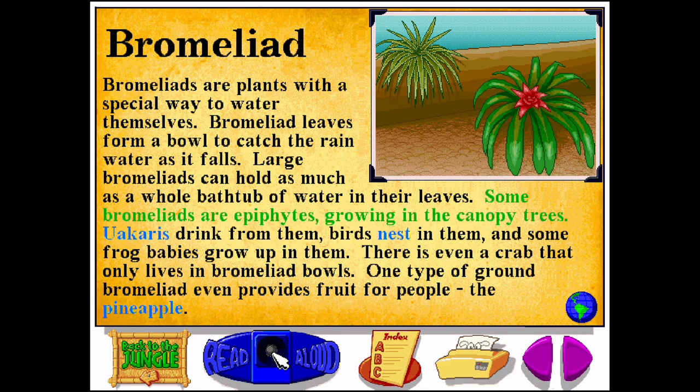Some bromeliads are epiphytes, growing in the canopy trees. Wakaris drink from them. Birds nest in them, and some frog babies grow up in them. There is even a crab that only lives in bromeliad bowls. One type of ground bromeliad even provides fruit for people. The pineapple.